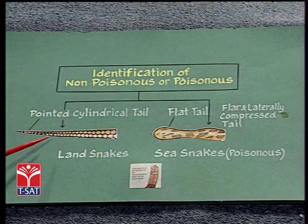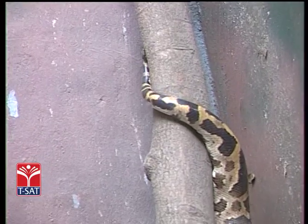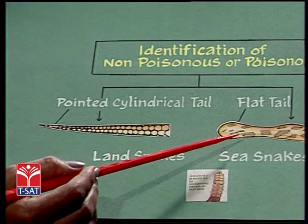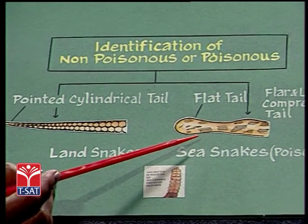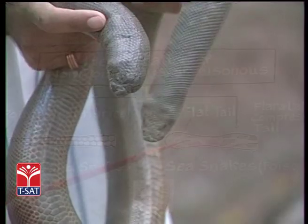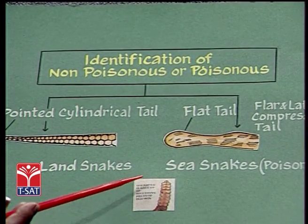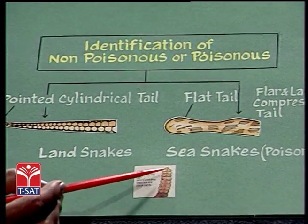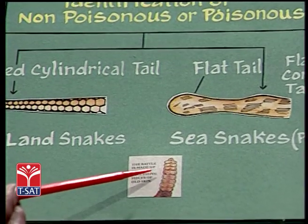If the tail is pointed or cylindrical, then the snake may be poisonous or non-poisonous. But if the tail is laterally compressed and oar-shaped, then it is poisonous. Examples, Enhydrina, etc. But there are a few non-poisonous snakes with laterally compressed tails. They are Typhlops and Eryx johnii. Now, in the rattlesnake, we can see ring-like structures on the tail region, and it makes noise while moving.